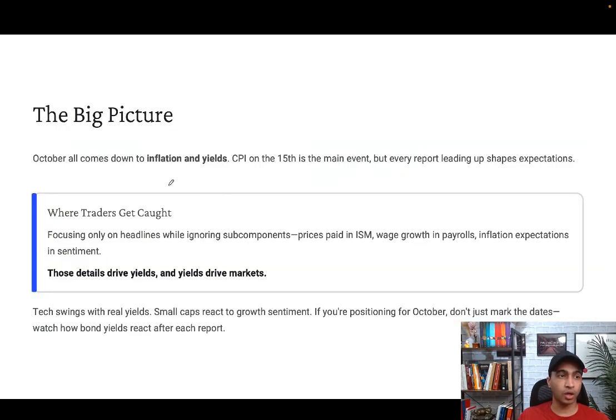With October, it's all about inflation and yields. CPI is the main event, but every report leading up to it shapes our expectations. Now, where do traders usually get caught? Focusing only on headlines while ignoring subcomponents like prices paid in the ISM, wage growth in payrolls, or inflation expectations in the sentiment. These details drive yields, and yields drive markets. Tech will swing with real yields. Small caps are going to react to growth sentiment.